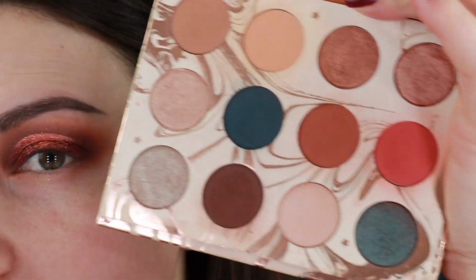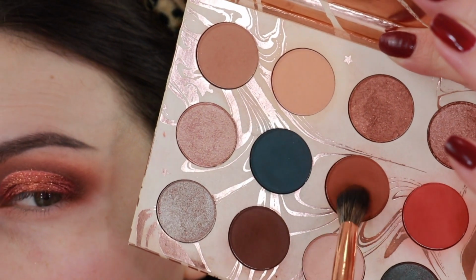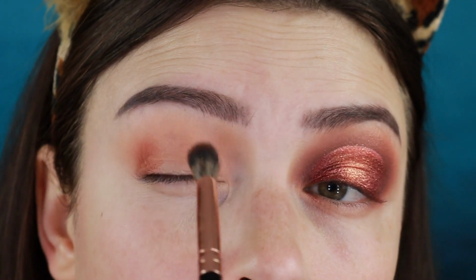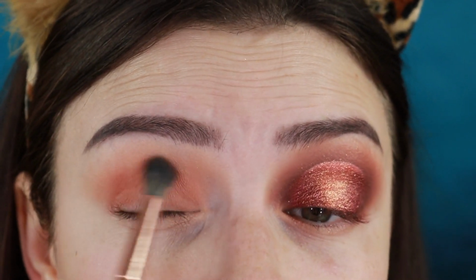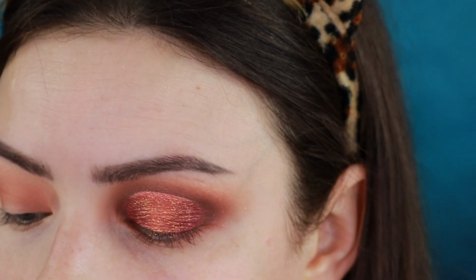Next I'm going to take Potion, and this is a warm reddish brown. So beautiful. I'm going to apply this mostly on my outer corner and my inner corner. And as I always say in my videos, no worries you guys, it doesn't have to be perfect, because we are going to apply concealer and we are going to make it perfect, you know what I'm saying? So don't stress too much, just focus on blending, to have a nice transition in between the colors.